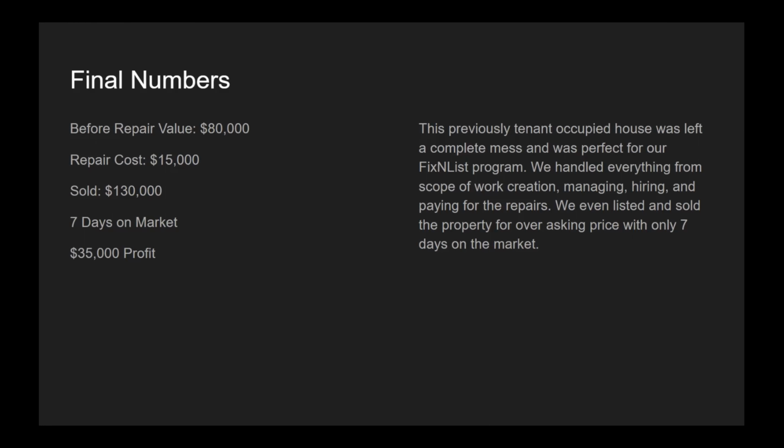So again, here are the numbers. $80,000 was the value if we were to just sell it as is. Repair costs $15,000. Sold price was $130,000. We listed this for $125,000, and we sold it in 7 days for $5,000 over asking price. That's an additional $35,000 in profit that we created for our client using our Fix and List program.